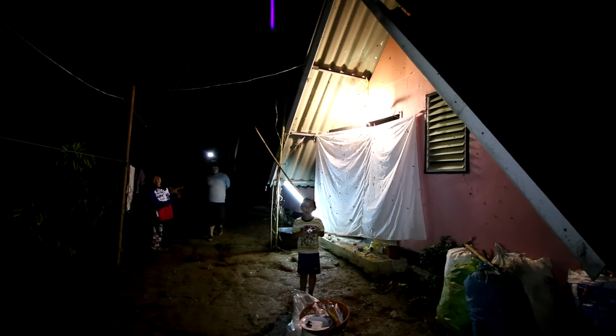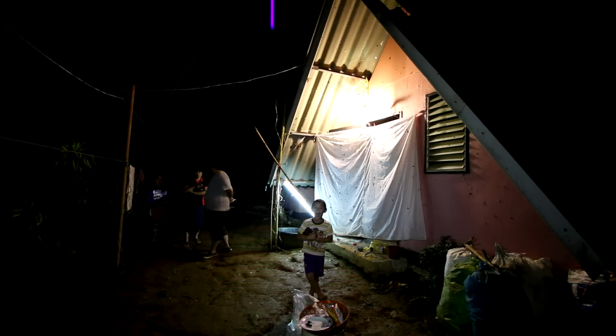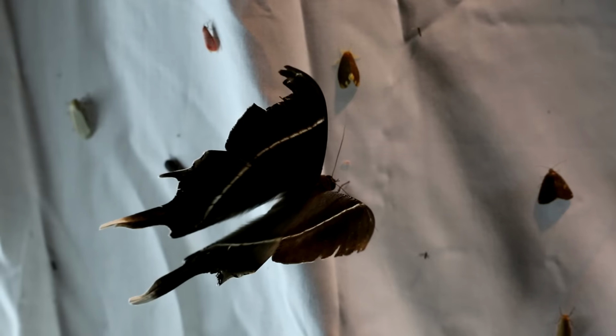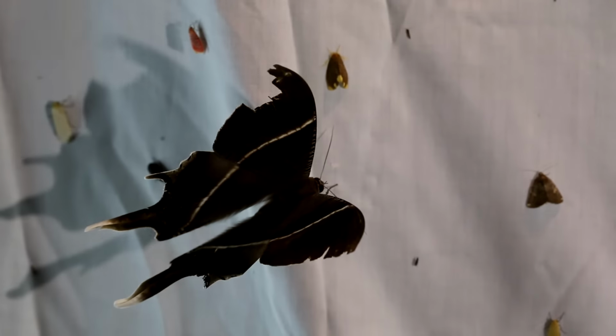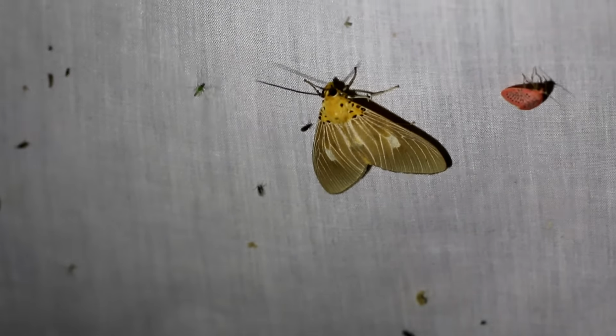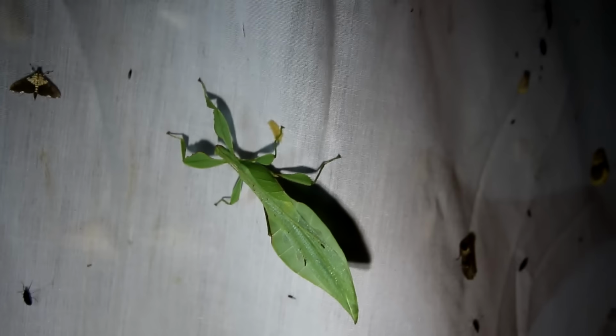Then the special lamp is installed and the white towel. And here they are, out of the night. Hundreds of insect species looking for a partner to mate. Yes, seems a good and pretty crowded dating platform for insects here.